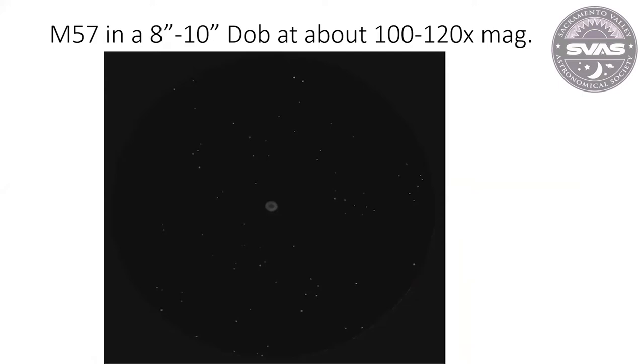medium high power. I like to call it a Cheerio in space at star parties. That was a big hit at Glacier Point when I called it that, and it's been a big hit at star parties when I say that.